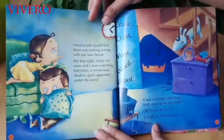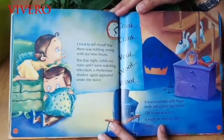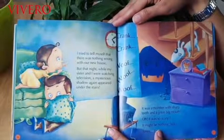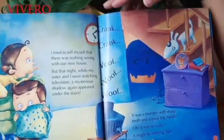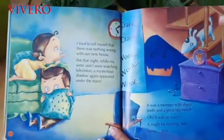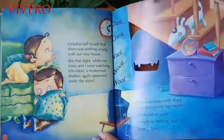Now, I tried to tell myself that there was nothing wrong in our new house. But that night, while my sister and I were watching television, a mysterious shadow again appeared under the stairs. Woof, woof, woof! It was a monster with sharp teeth and a big mouth. Oh, it was so scary. It might be nothing, but let's go and find out.